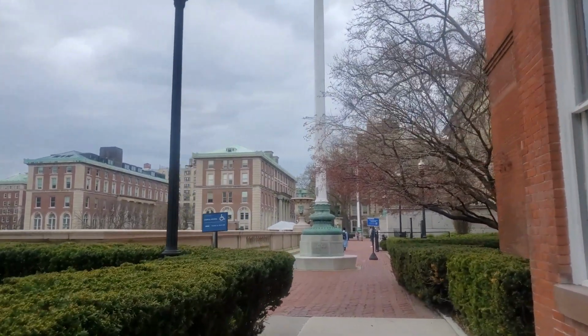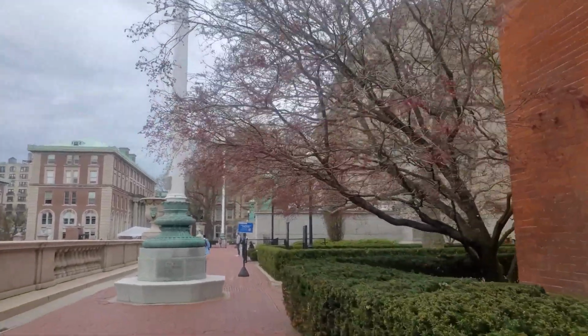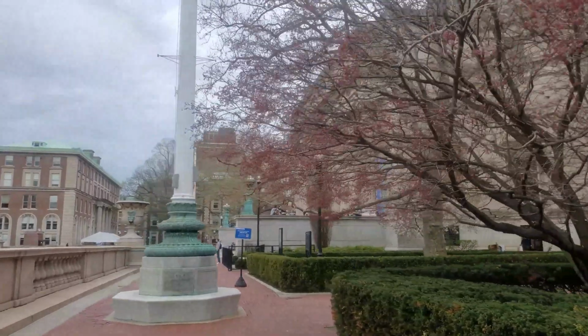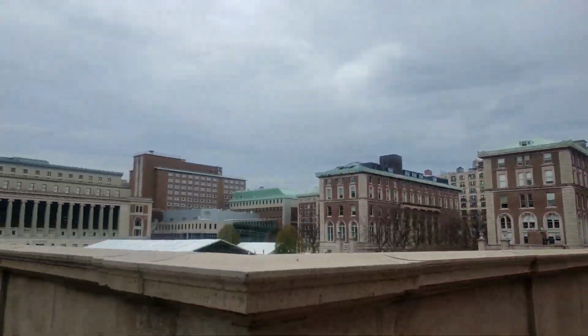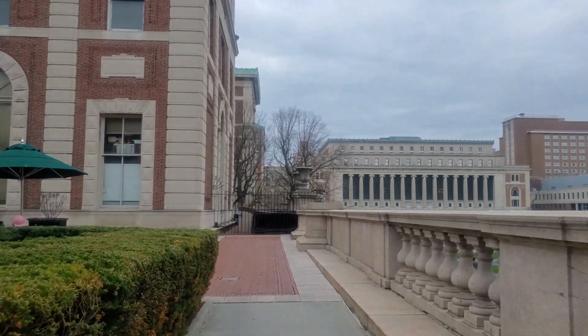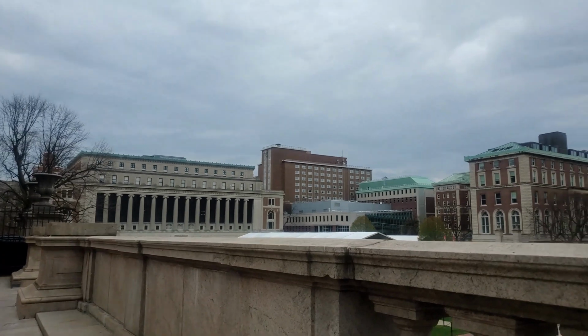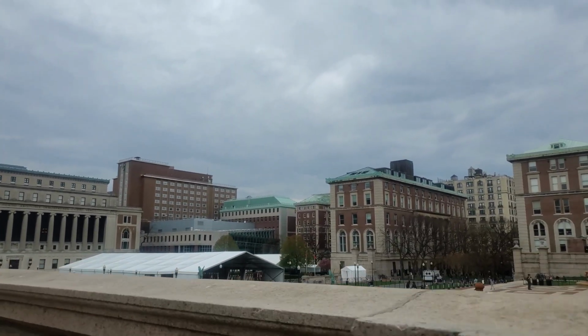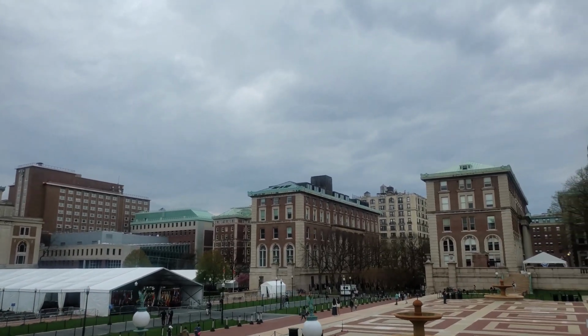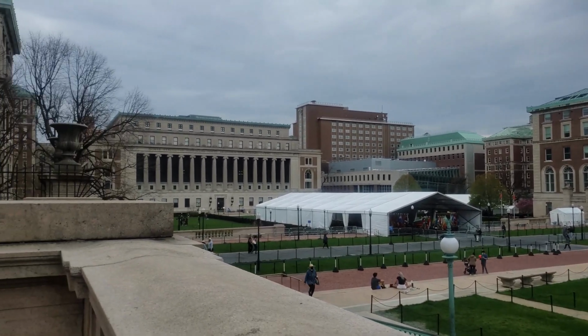So we are going to walk. We just made a loop behind the Low Library, and we're going to walk right up here. We'll be heading down these steps, but actually from up here, I think I will be able to give you a really good panorama from this upper tier.